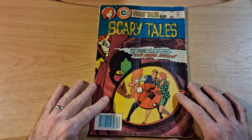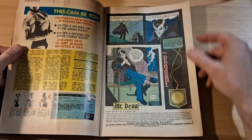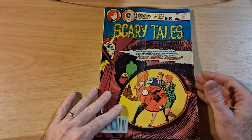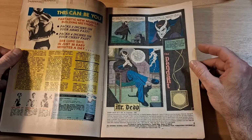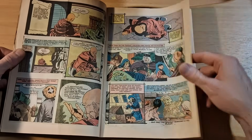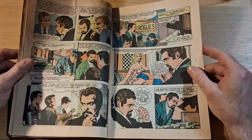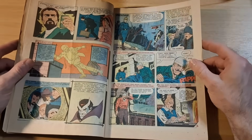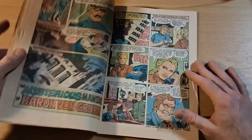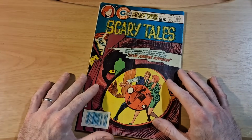Scary Tales, issue number 34, 60 cent, 1982. Do I have this one? I do not have this one. That's cool. I don't recall reading a Scary Tales, because every little horror series kind of has a different type of flavor to their stories, whether it's Ghosts or Secrets of Haunted House or Dark Mansion and all that stuff. But nothing's popping in my head when I see this, so I may not have read it, which is cool, because I am eventually going to read that.